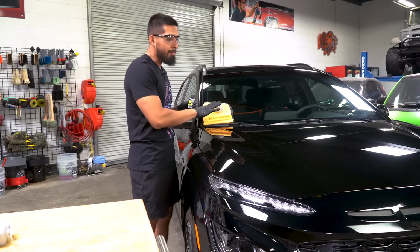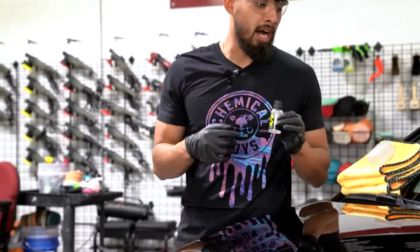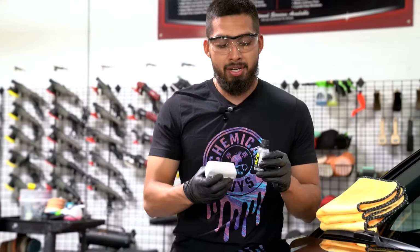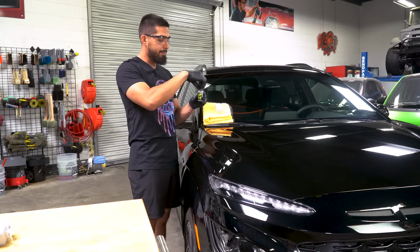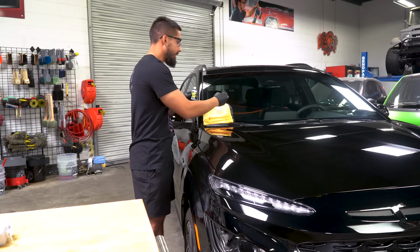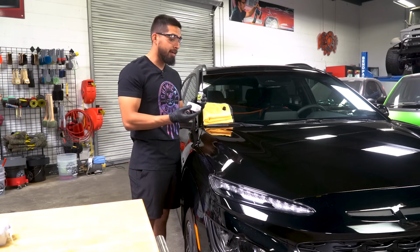Wipeout did an amazing job at removing any previous oils that were left behind on the hood of this car, but now it is time to move on to the application process of carbon forged. I already have my gloves on as well as my eyewear, and I have my microsuede applicator. How you want to apply it is you open up the cap, put the cap in a safe place, you grab your microsuede applicator, and there's actually a trick on how to apply it.